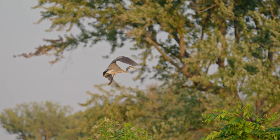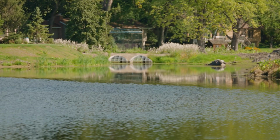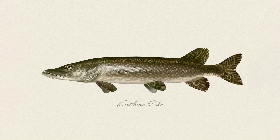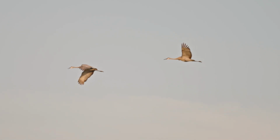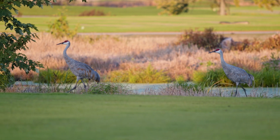The water flows in and out of this area better in a cleaner fashion that goes into the Yahara River, Lake Mendota ultimately. I know these waterways are deeper. That's going to provide a better habitat for the fish to come in here. We're expecting to see largemouth bass in this area occupying the waterways. Northerns will be an occupant in these waterways. The sandhill cranes are nesting here. They'll walk around the course. You'll be able to see them pretty up close.